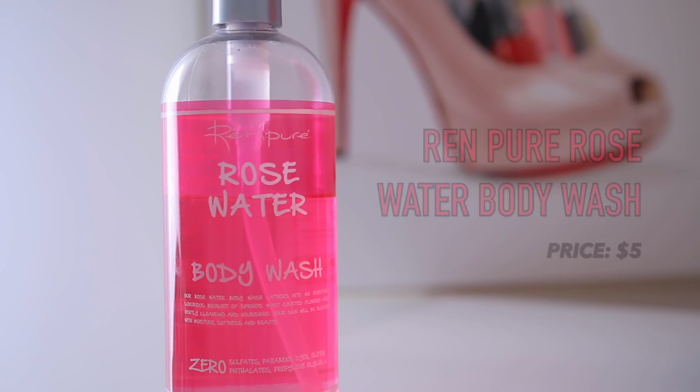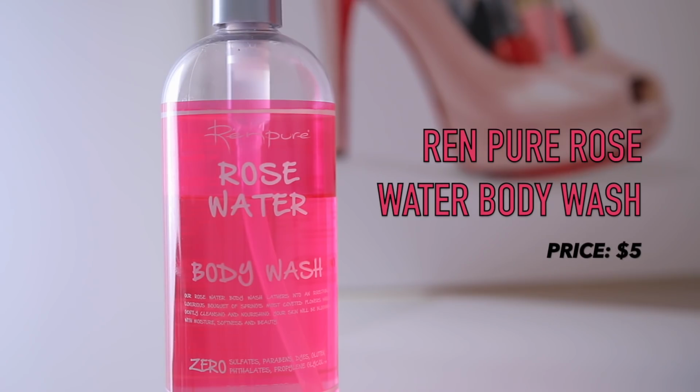After shampoo and conditioner, it is time to wash the body, of course. I've been using this body wash for over a year now. I really love it. I've been repurchasing it for over a year. This is the Ren Pure Rosewater Body Wash. I love the way this smells.